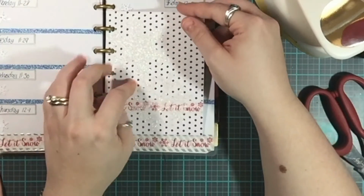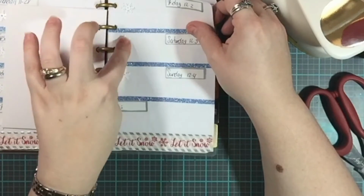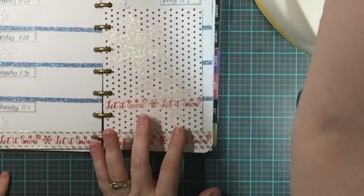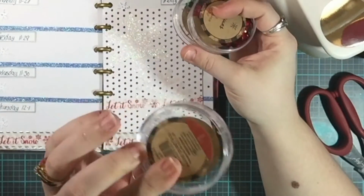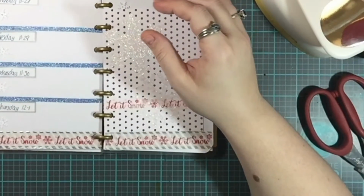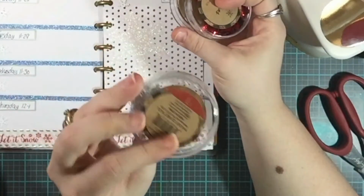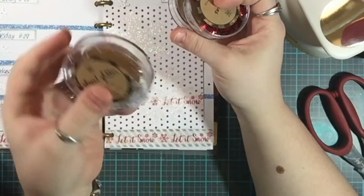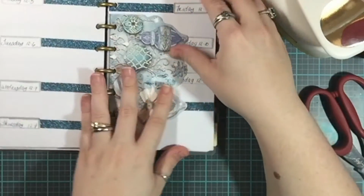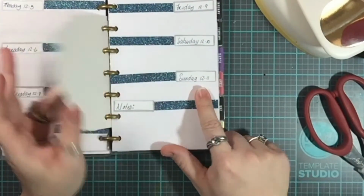And I just used a silver card that I have in one of the card packs. I got little confettis, like snow confettis. These came from Target Dollar Spot. They are these guys right here. I have bought a total of about 5 containers, and that's what I have left, because I've been using them for everything. So there's that. And then this is Monday the 5th through Sunday the 11th.